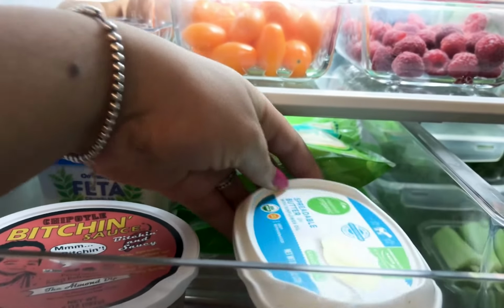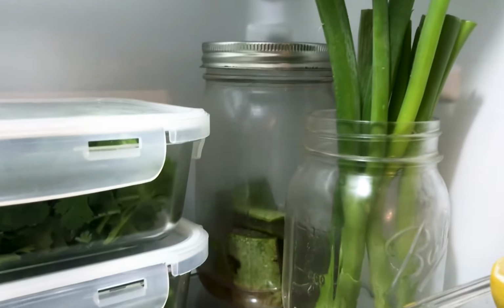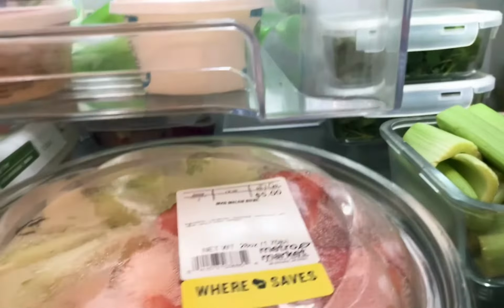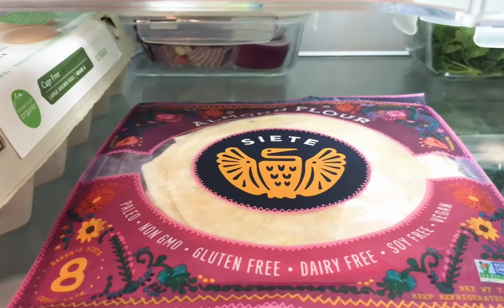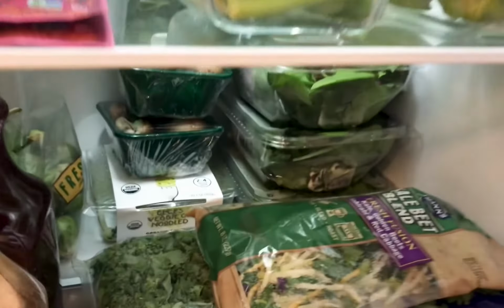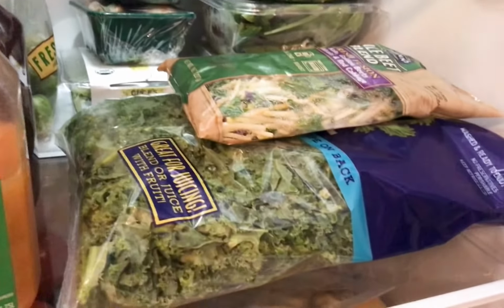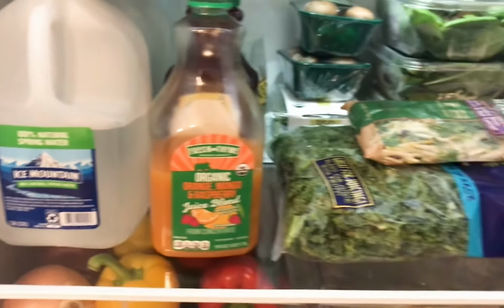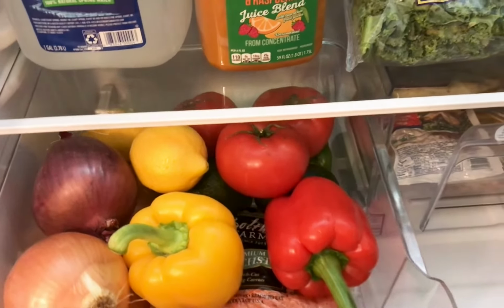But this section here is where I keep cheeses and butters. Then I use mason jars just all over the place for aloe, for herbs, for my green onions. Again, more fruit. I'm on a big fruit kick right now. These almond flour tortillas, I have fallen in love with the Siete brand. It is so good. Chopped celery, my lemons, more vegetables, just trying to eat as fresh and clean as possible. I of course have my junk food too, but really been trying to keep my immunity boosted during this time of quarantine. So I keep all of my bell peppers and onions, extra onions, avocados.